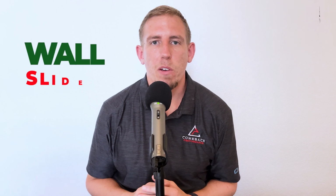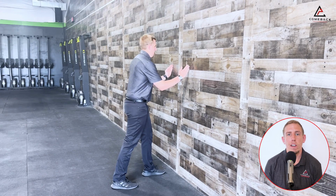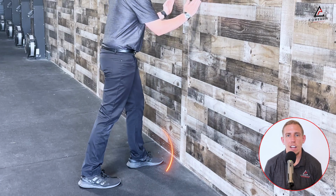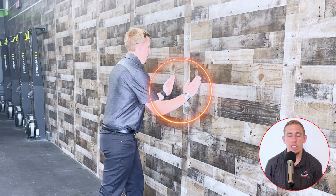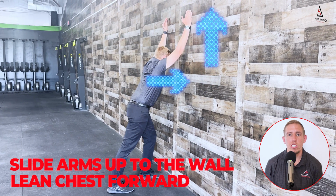The next one is a wall slide. This is one of my favorites and also one of my clients' favorites, as they get the most relief from this. You're gonna find a wall, and you can either put one foot in front or you can keep your feet even. I like to put my left foot first because it feels the best. You're gonna take your hands on the wall. From there, you're gonna slide your arms up the wall and lean your chest forward.